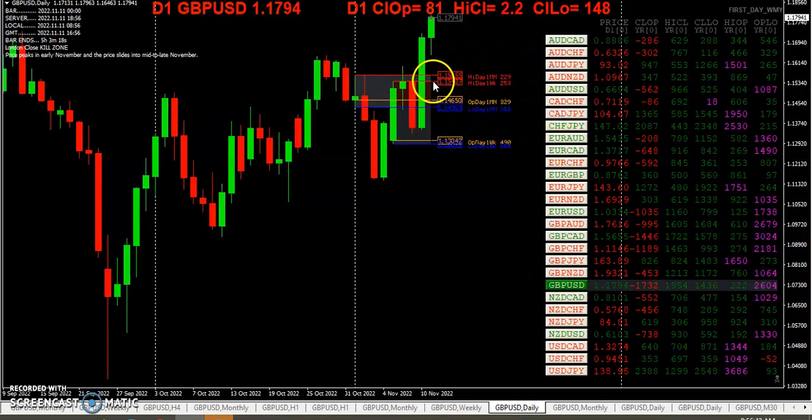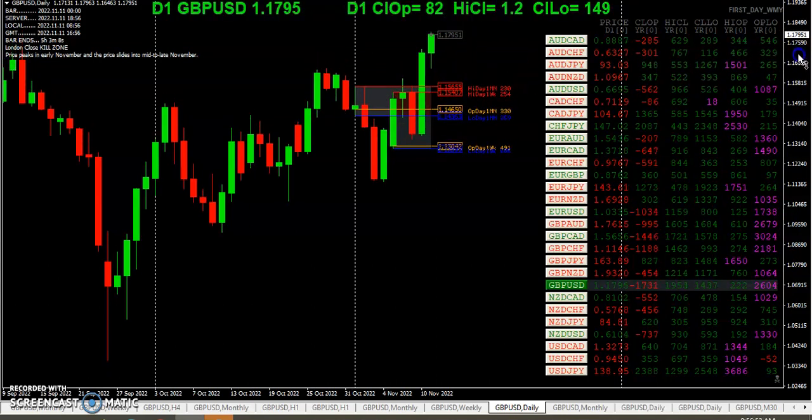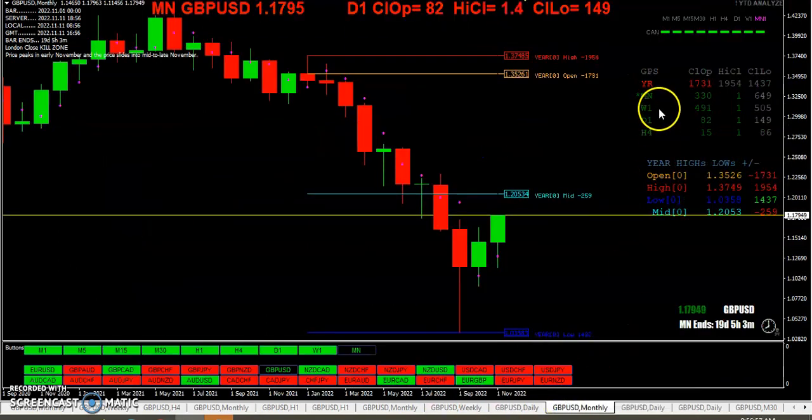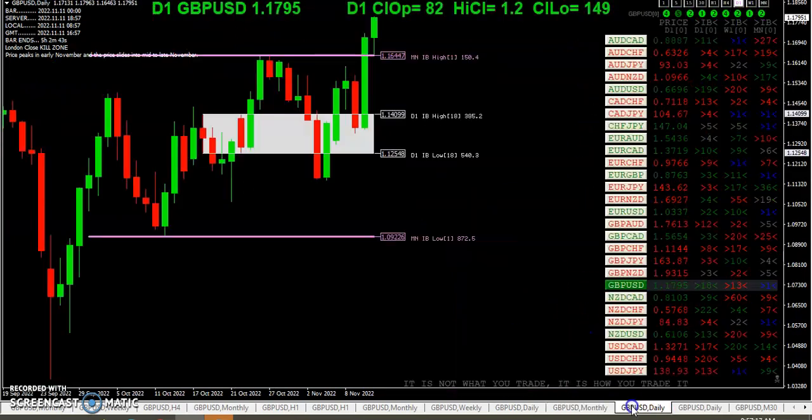And you can also see we broke out of the opening range for the week yesterday, and also yesterday we broke out of the opening range for the month. So we're well above those two opening ranges. For the year, we have not added to the yearly range. You can see we are now 1,731 pips below the yearly open, 1,437 above the low, and 1,954 below the high.